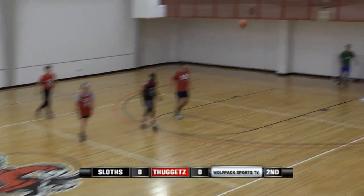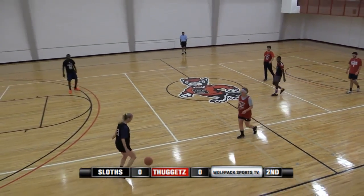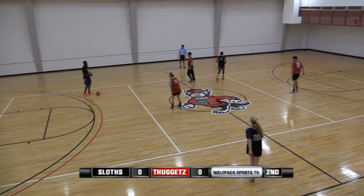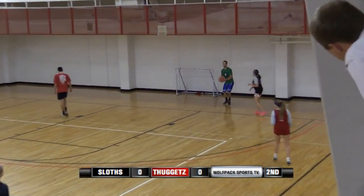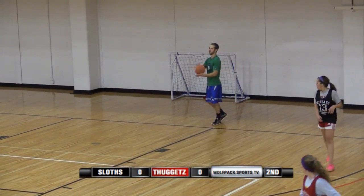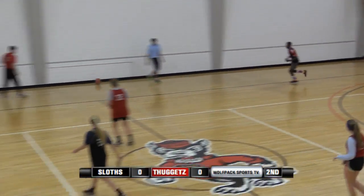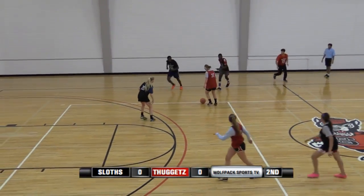Still at half. Trying to float a pass over the defense of the Thuggetz, but it's headed back out by the defense. The Sloths again resetting, and once again the game's slowing down a little bit. Yeah, I think that's really the Sloths' game. They like to reset things, get the right shots, while the Thuggetz are much more apt to score in transition.